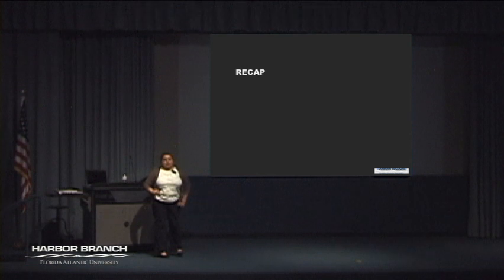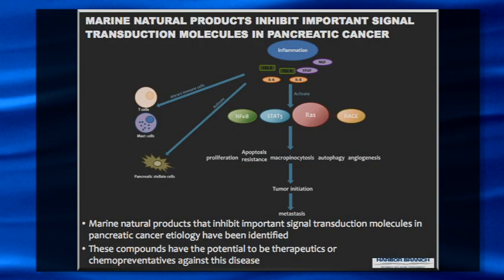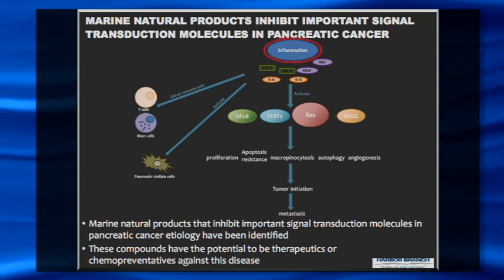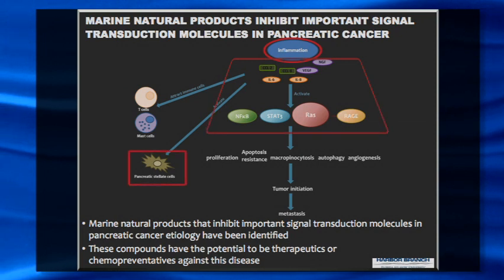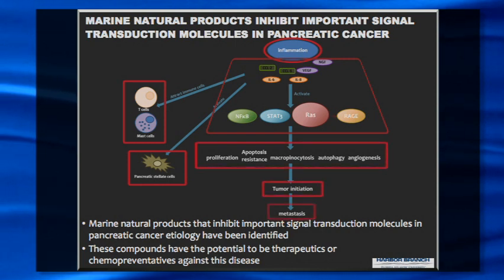So to recap, I know I've given you a lot of information, but if you remember these last two slides, you will be okay. So I gave you the scary pathway of progression of pancreatic cancer. So this is inflammation. We know it releases a lot of factors. It activates transcription factors. It activates pancreatic stellate cells, and it attracts cells of the immune system. It activates many cellular events that lead to tumor initiation and metastasis.